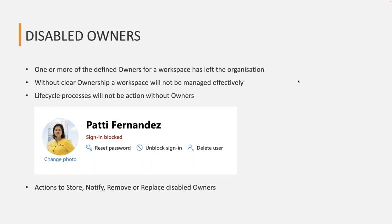But if they're no longer there as one of the owners, they might even be the sole owner, then you've got a bit of an issue because they could be responsible for managing your team. If you look at the design of Microsoft Teams and Microsoft 365 groups, it's very much owner-centric. Owners are responsible for managing the membership. They're responsible for managing things like privacy. They'd typically also be responsible for managing things like lifecycle.